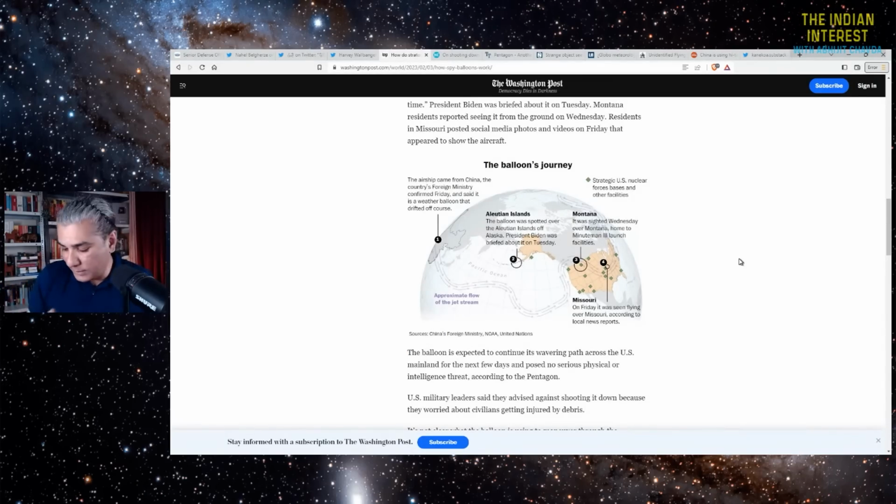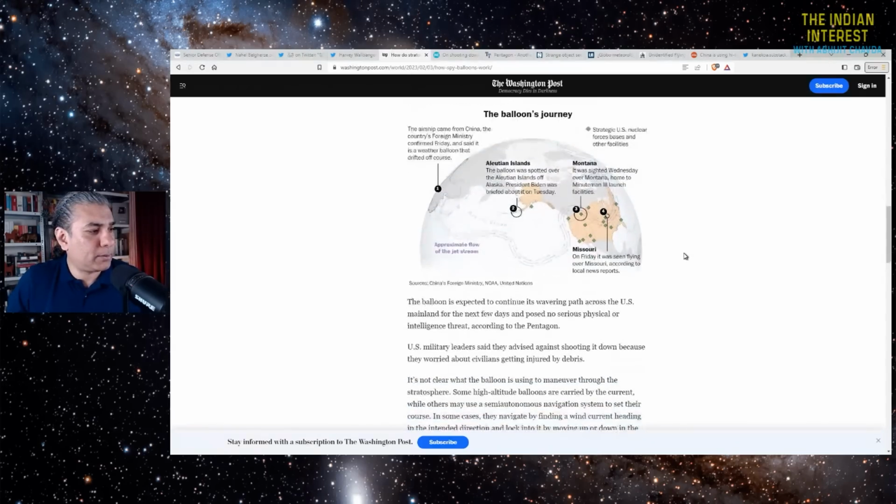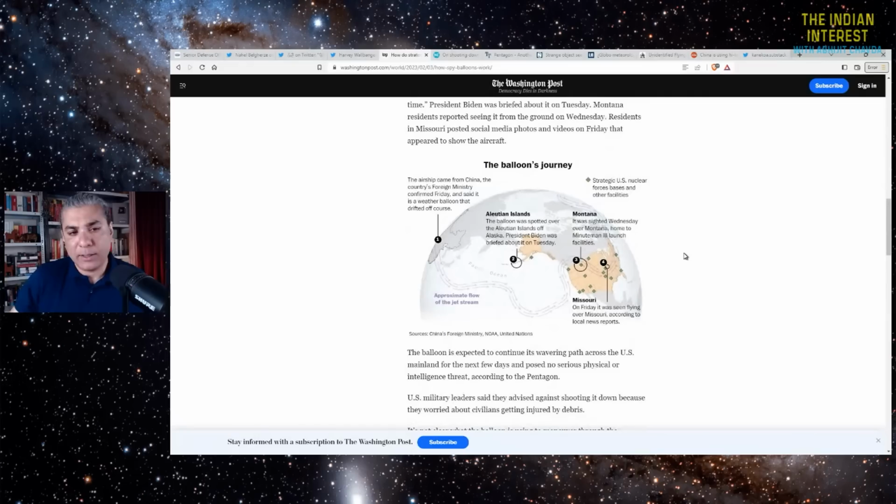So once again, it's passing over an establishment that's related to US defense, and now it's floating over Missouri and so on. So how do these balloons navigate? Typically, if you release a balloon into the atmosphere, it's going to drift around as per the wind. The wind will take it wherever the wind wants to take it.